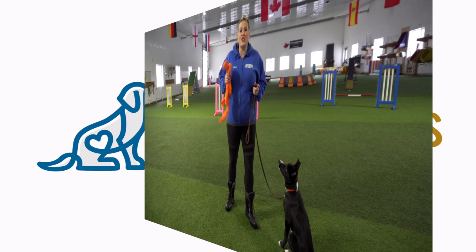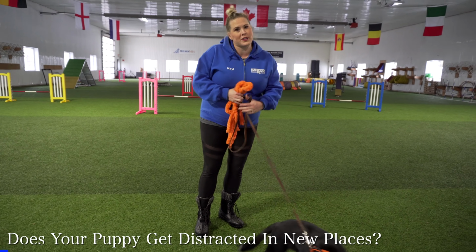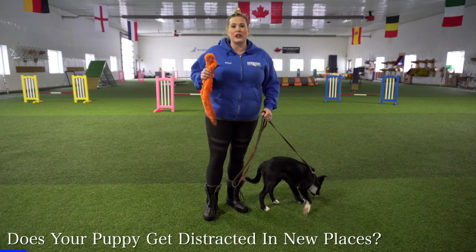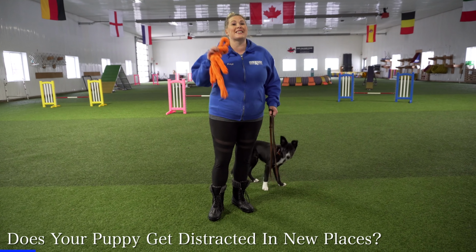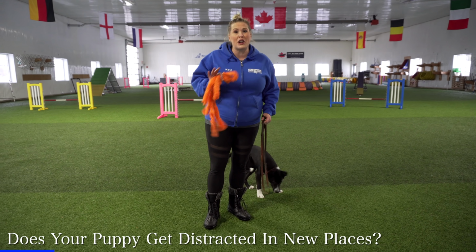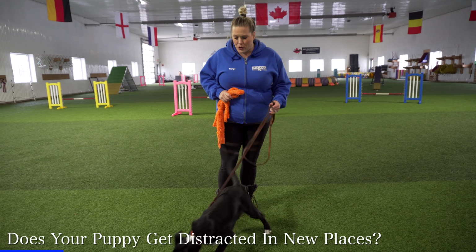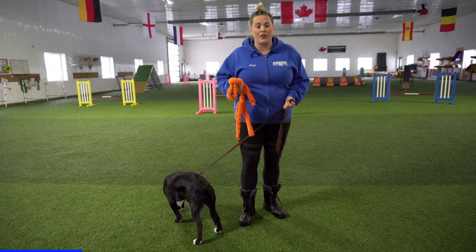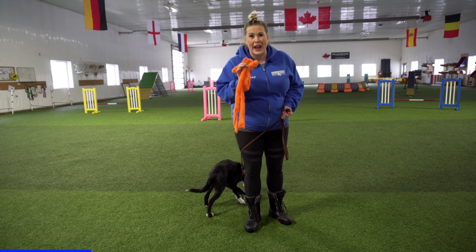We've just come into the agility arena here, and now Smooch doesn't know any agility yet. He's just a puppy, but he has spent a little time in here, and he's already learned that when you come in this building, there is lots of fun stuff. So the moment we walked through those doors, he was actually much more distracted than he was in the other locations. So I'm going to take an opportunity to practice a little bit of attention and follow in here using my toy as a reward.